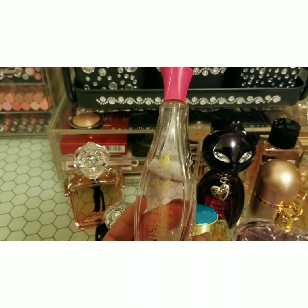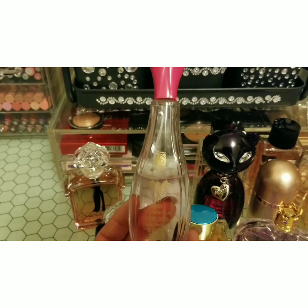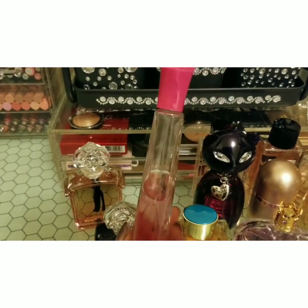And this is also an at-home spray. But I've used this one here when I run errands as well. But this is another one, Juicy Couture. Just a watered-down version, but it's still sweet smelling.